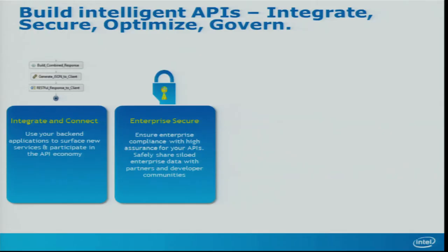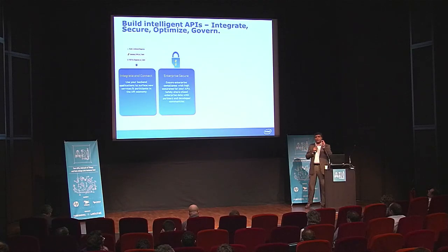The second one, obviously, you need to secure. We call it enterprise secure. Just because you are building APIs and exposing them to the public, it doesn't mean that they shouldn't be secure, right? So you need to have proper security in place. And when I say proper security, it needs to be context-based security. You need to understand who's using it, who's accessing it, from where, for what purpose, at what time, and what they are trying to do with it. Once you understand that, you can either build that security component separately, or you could use some of the existing components already in your enterprise, such as identity management systems and policy and so on and so forth.